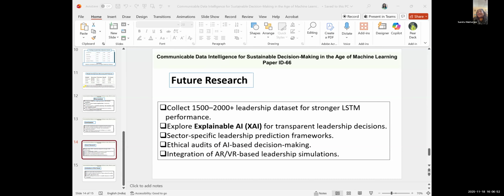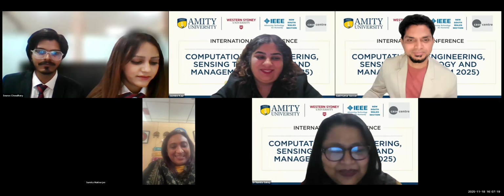Let's work together. We'll get a better paper. Dr. Jasmine is from Christ University. She's also doing data analytics and data science. One of our papers is highly appreciated and published in Springer. So we will work together to get better results and better accuracy. Ma'am, I'll reach out to you. Thank you, everybody. Bye bye. Thank you so much.